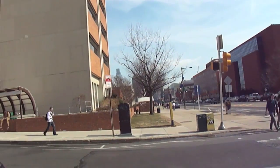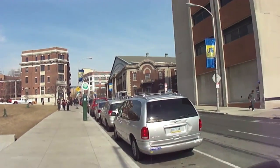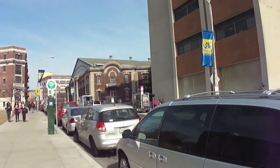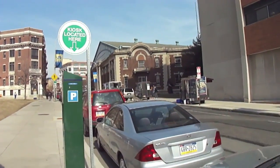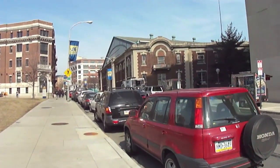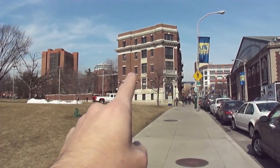I have a class in the LeBeau building for math. So coming up here on the right, this is the Armory. The ROTC's in there. I don't have any class in there. In the evenings, there are also indoor courts for various sports activities like tennis, basketball, all kinds of things. Coming up here, this is the Rush building.